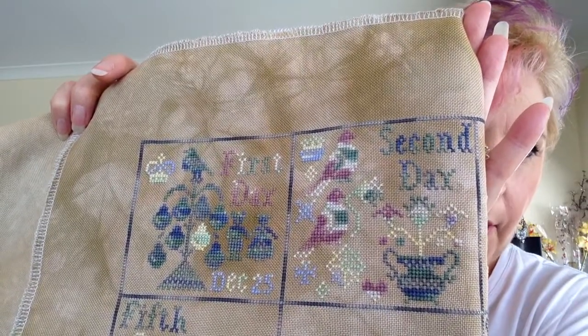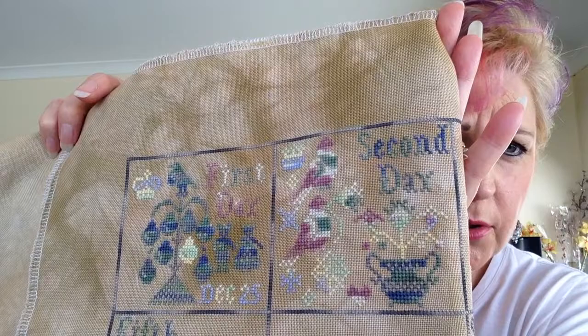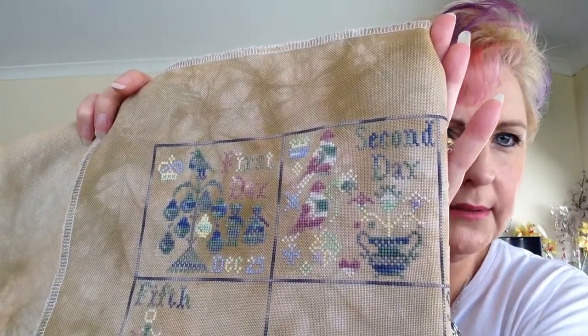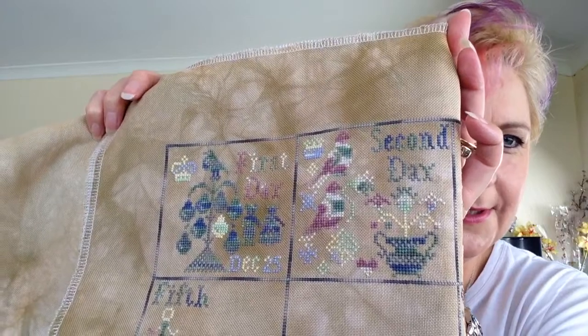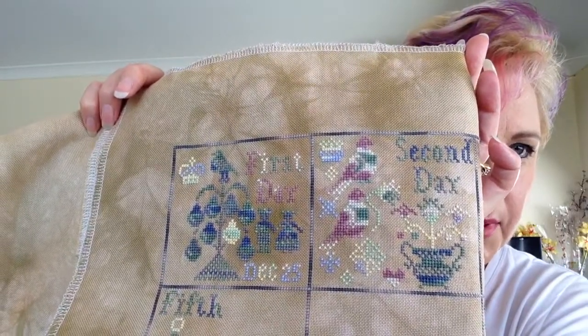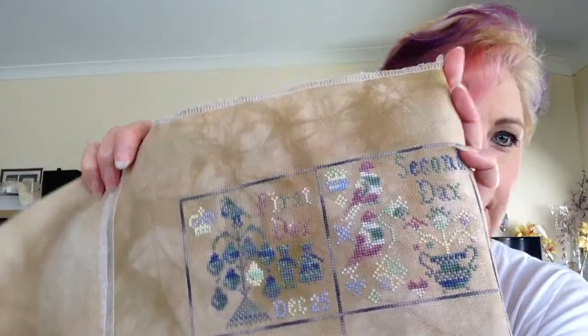But I missed out on finishing it in February. You know, February's a short month. What can I do? So I finished, I think, about the 2nd of March. But yeah, I really love the way that one turned out. I wasn't sure about the colours when I first started those doves, but it actually turned out quite nicely.